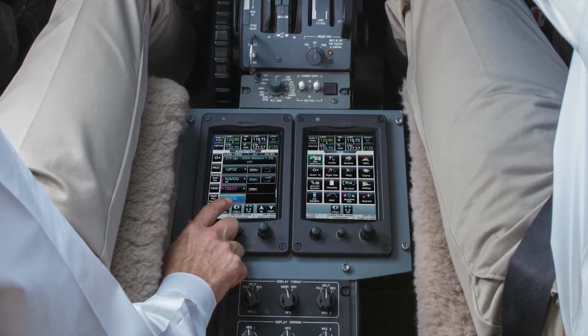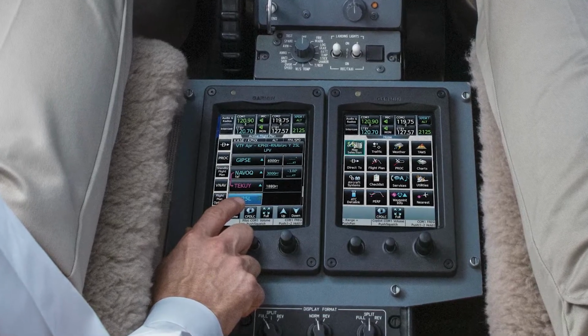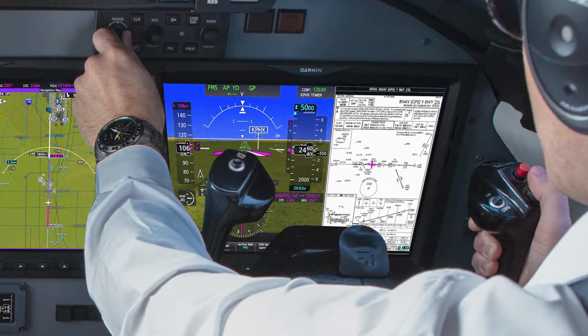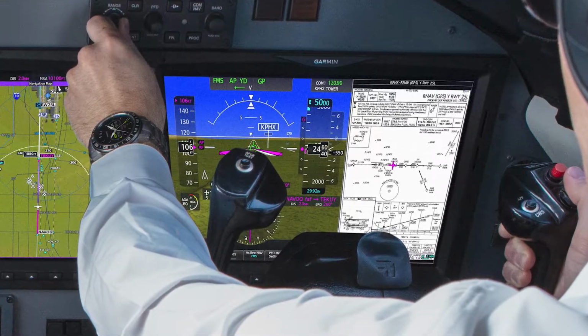LPV approaches and the synthetic vision will open up more airport opportunities for us to travel to. All of our aircraft currently in our fleet are only capable of LNAV, VNAV approaches, which have a higher approach minimum.